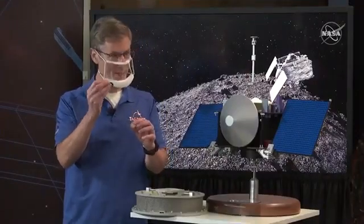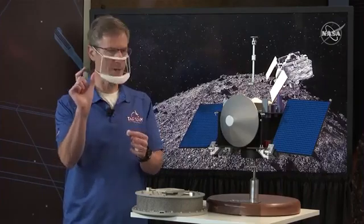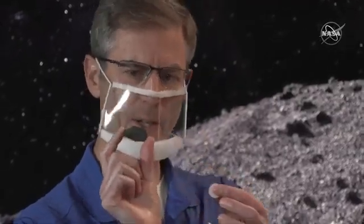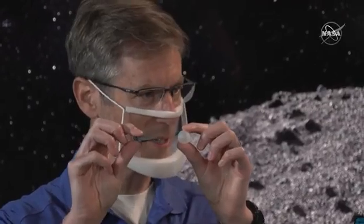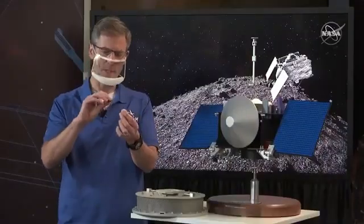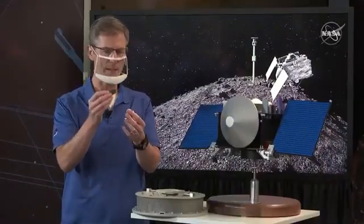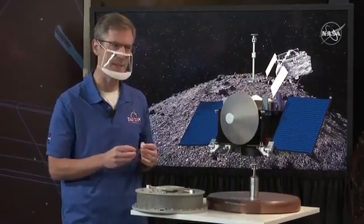So most geologic material is irregularly shaped. This rock is about 4 centimeters long in its longest dimension, but we were still able to collect this in a test on Earth. And that's because even though it's 4 centimeters in this dimension, you can see that it's much less than 2 centimeters in that dimension, or even 2 centimeters in the other dimension. So while we're limited in one direction to 2 centimeters, as long as the other 2 directions are less, we can actually collect much larger particles into the TAGSAM head itself.